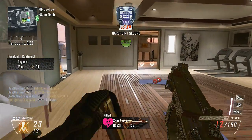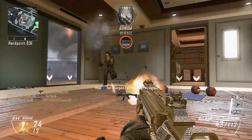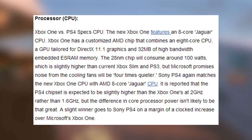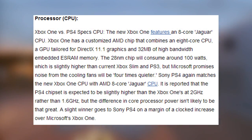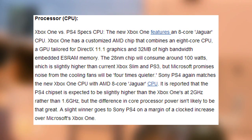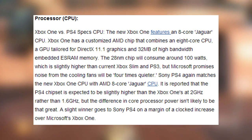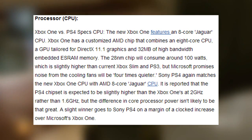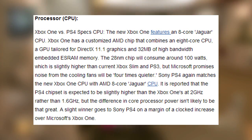Now the processor, the CPU, Xbox One versus PS4. The Xbox One features an 8-core Jaguar CPU. It has a customized AMD chip that combines an 8-core CPU, a GPU tailored for DirectX 11.1 graphics, and 32 megabytes of high bandwidth embedded ESRAM memory.